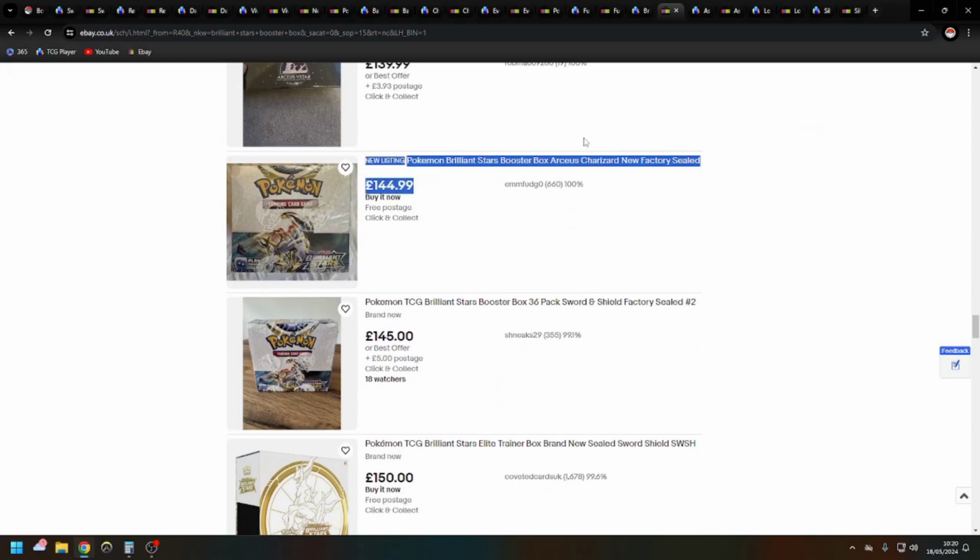144.99 is cheapest on eBay at the moment in the UK. However, you can still pick it up on Pokemon Center for retail, so I would probably just get it from Pokemon Center. You might be able to get it a little bit cheaper in the wild if you can find a third-party retailer like a big store or something that has some stock that it is trying to move.